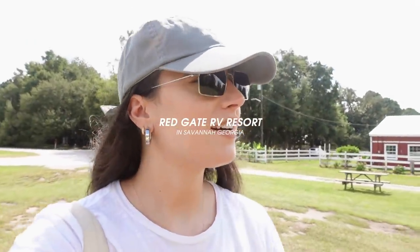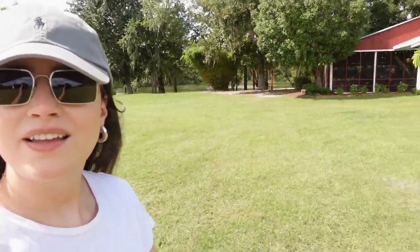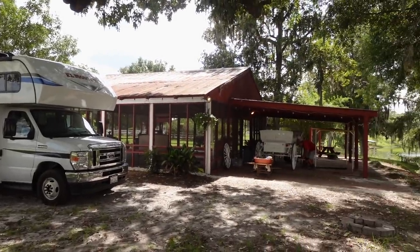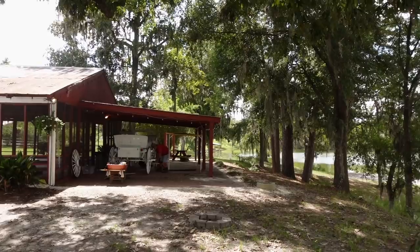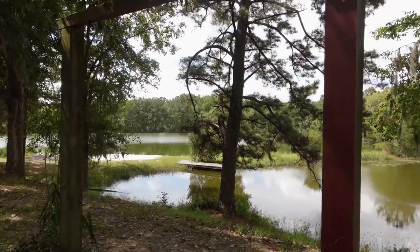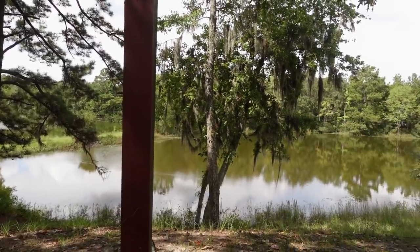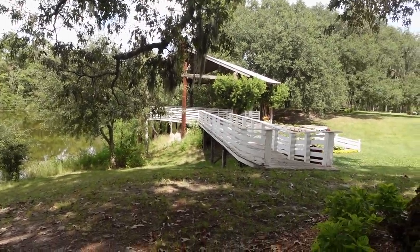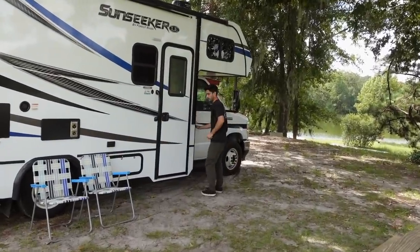But so far, oh my God, there's a lake. This is like the prettiest one for sure. It's huge. There's a lake over here. I just saw some goats and some horses. So cute. I'm walking to the RV. Ready to ride?